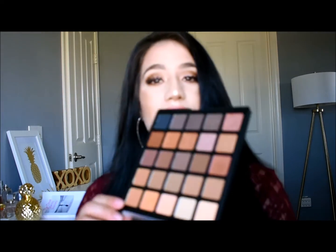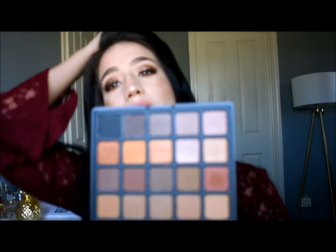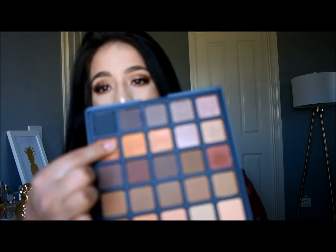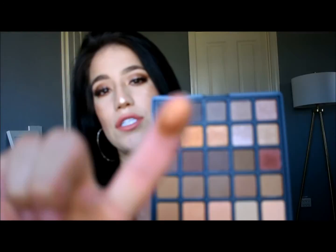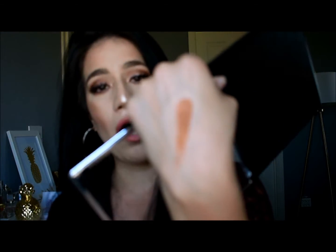So first I have to say, Morphe is a great brand. They have high quality products for a very affordable price. These eyeshadows are so pigmented and very smooth, and you don't get much kickoff or fallout from these shadows at all. So I'm gonna swatch this one here, and that's a one swipe swatch. And then look at the back of my hand. That is so bomb and smooth. Look at how buttery that is. Very nice, very great quality, and these palettes were not expensive at all.